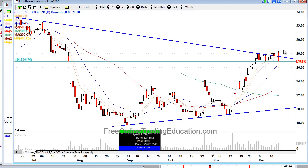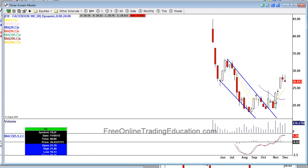Let's go to Facebook. Take a look at Facebook. Now, Facebook had this awesome opportunity to break out over resistance on this daily chart, but on Friday we come crashing back down. On the weekly chart here, nice run, still holding its own. It could build a high base, a slight little pullback, giving you yet another buying opportunity on Facebook.